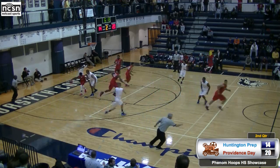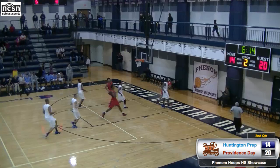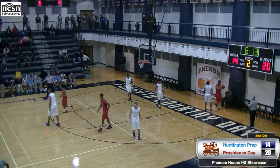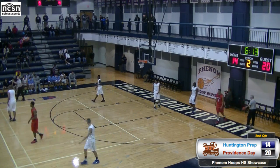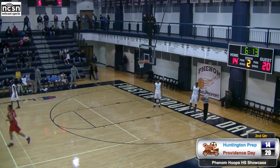Huntington Prep down by 6. We've had some changes on the floor here. Grant Williams not able to corral that one. Thomas Bryant checking back in.